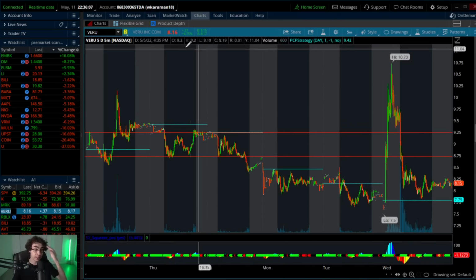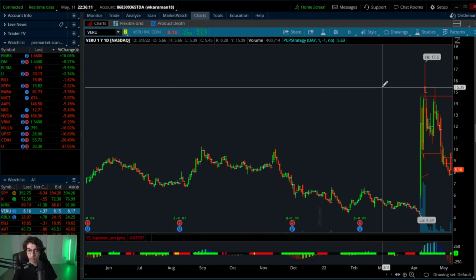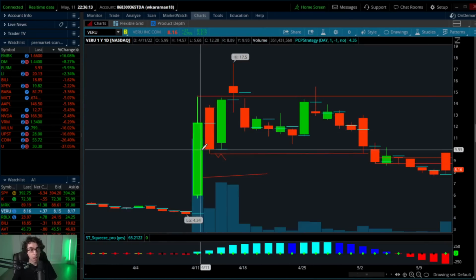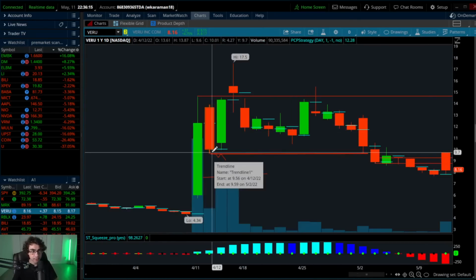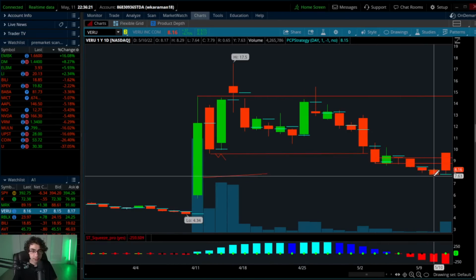So anyways, let's talk strategy. I'm going to help you out in this sense. So what we're looking for is in terms of opportunities. This is a good example. VERU, key support right here at 9.60. Big downside potential with a gap to fill below. As you can see, it starts to sell off hard. It's slowly going down due to the lack of volume.